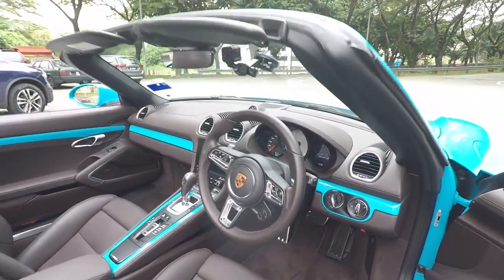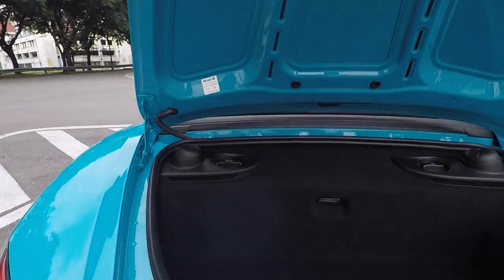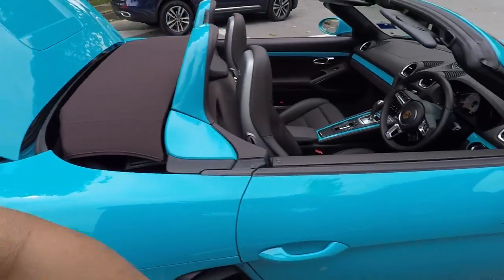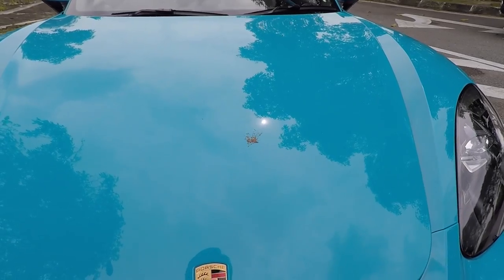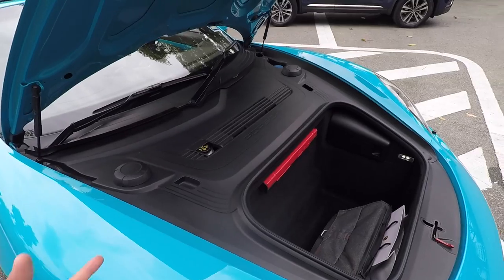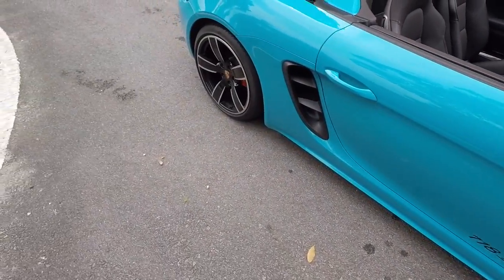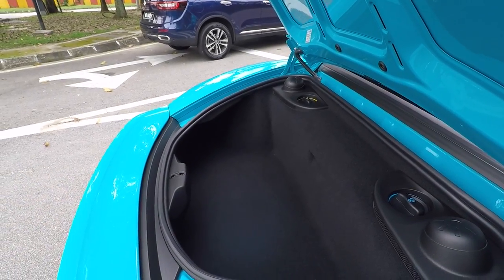Open the back, open the front, then you have a look. It just looks fantastic. Amazing, right? So look at it this way, where's the engine? When I open up the front, so this is Porsche packaging, right? Here is a very large luggage space, and then here is another rather big luggage space.